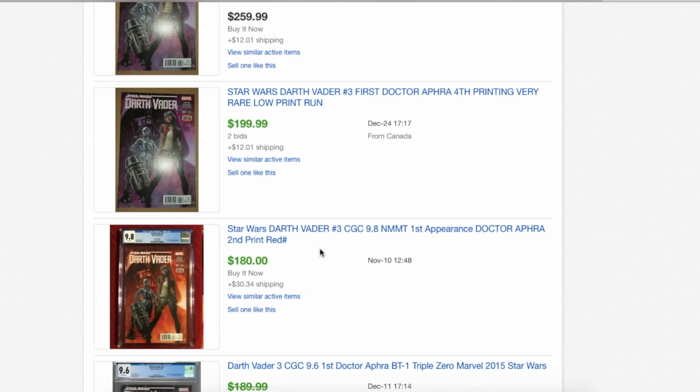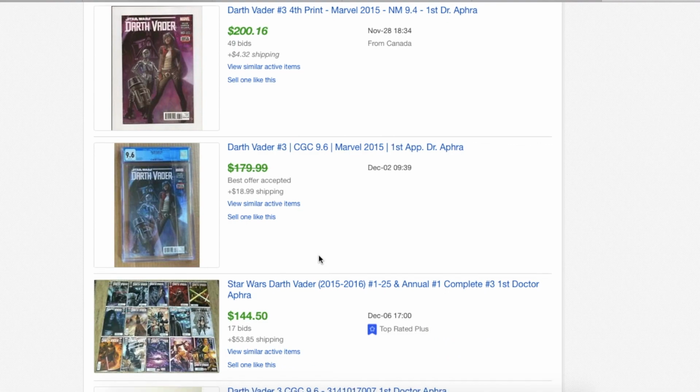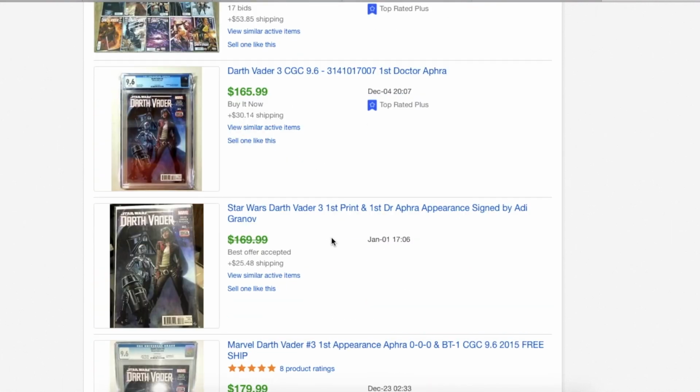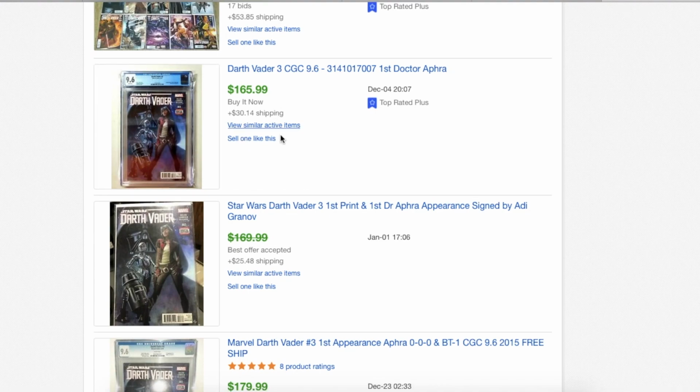Oh, there's a 9.6 there. Sold, buy it now for $179. 9.6, $165. So I'm hoping mine is a 9.8, so it'd be more in the $300 range. So I'm very excited about getting that graded, and I was lucky enough to own a copy.